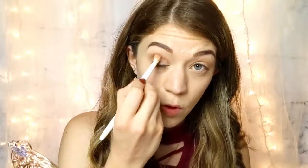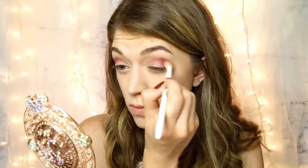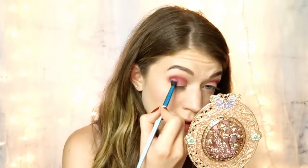Alright, next I'm going to take Camellia. It's kind of a burgundy brown shade, and I'm going to put that in my crease. Okay, that shade is not looking as pigmented as the others, and it's definitely looking more red on my eyes than it looks in the pan. Okay, I'm not sure how this ginseng color is going to look with this since it's kind of purpley, so I might just end up doing a purple eye and try out this shade Dahlia right here. These shades don't even look that different on my eye.